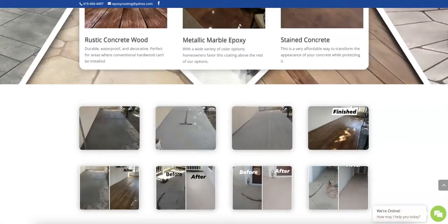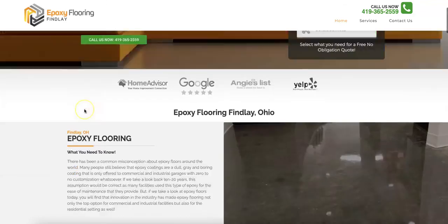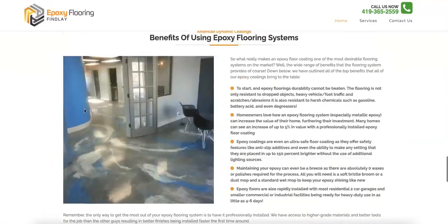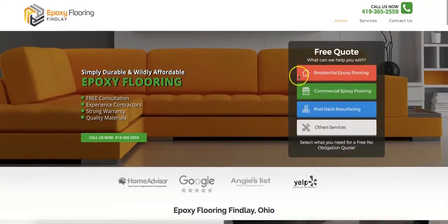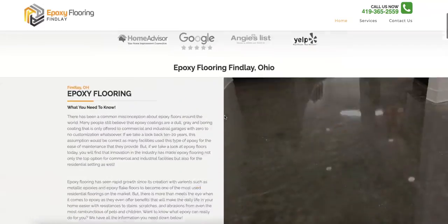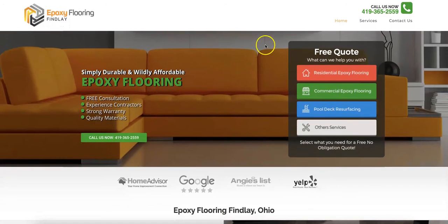So another one here, Epoxy Flooring in Findlay. This is actually a lead generating website. Someone in my industry created this and is renting it out to someone in your industry. And this is kind of what you're looking for, the layout with a call to action up here, a bunch of content. The thing that this is missing is the actual keywords. This has just national keywords, so it won't really get you some local traffic there.